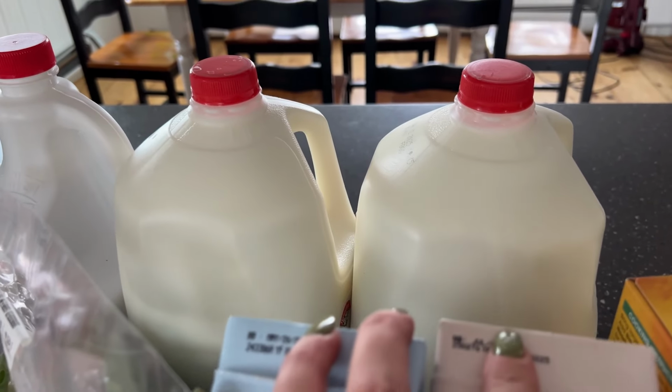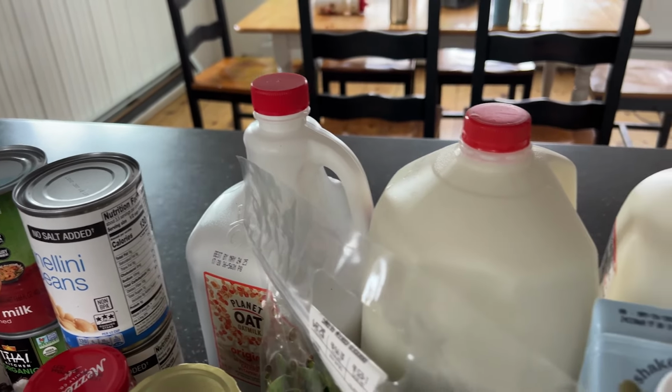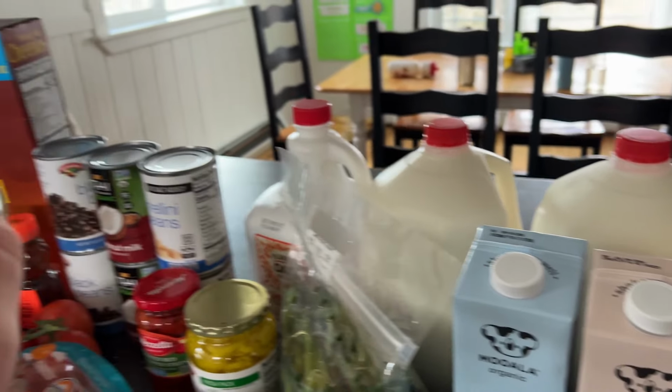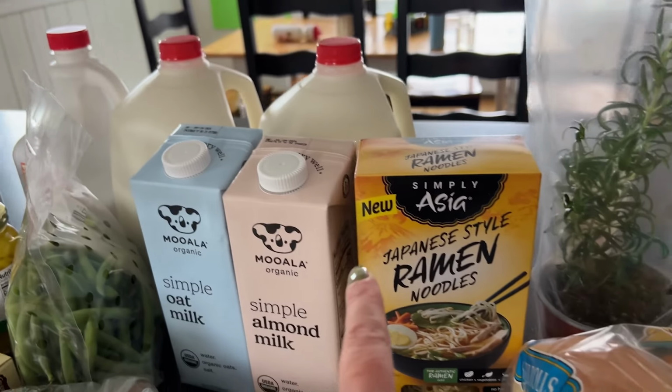Speaking of milk, we did get 2 regular milks for the regular kids, and 1 big old thing of oat milk for the baby. That should last a week. I got 2 this week because we got the cereal. Otherwise, I would have only gotten 1.